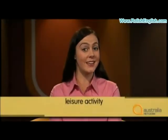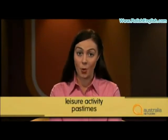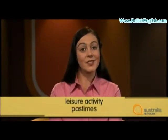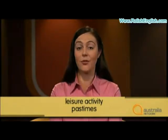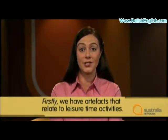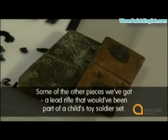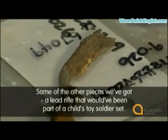The first category is of artefacts relating to leisure time activity or pastimes. This is the first group or class of the classification. To make this clearer to the reader or listener, he could have used signals to show this was the first category. He could have said, firstly, we have artefacts that relate to leisure time activities. What's the next group?